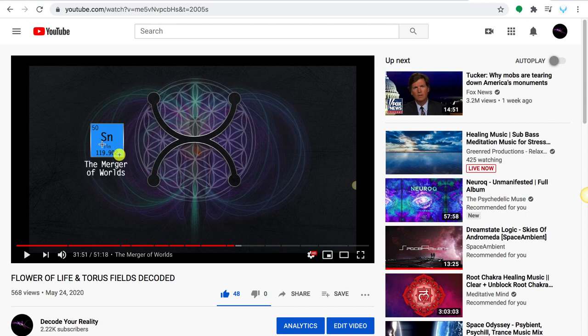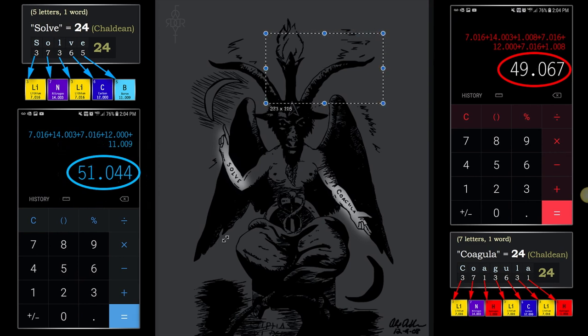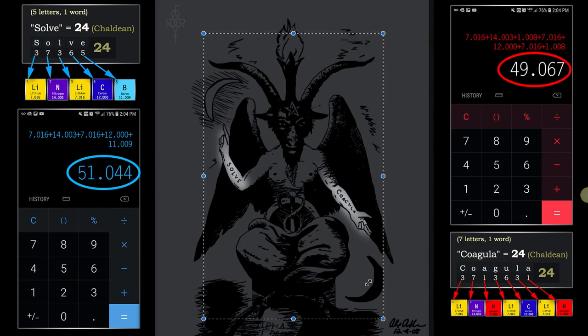Because tin, you know, look at the weight of it. 119, the mirror of the 911. And it's in between the 51 and the 49, which is this, the 50. Using this methodology.